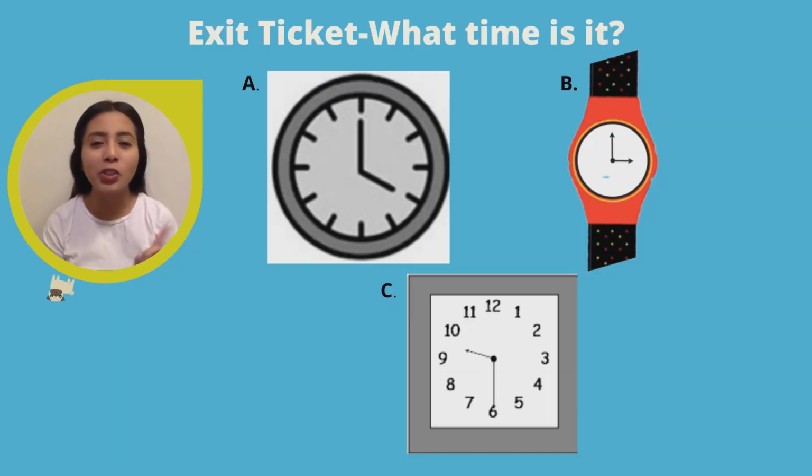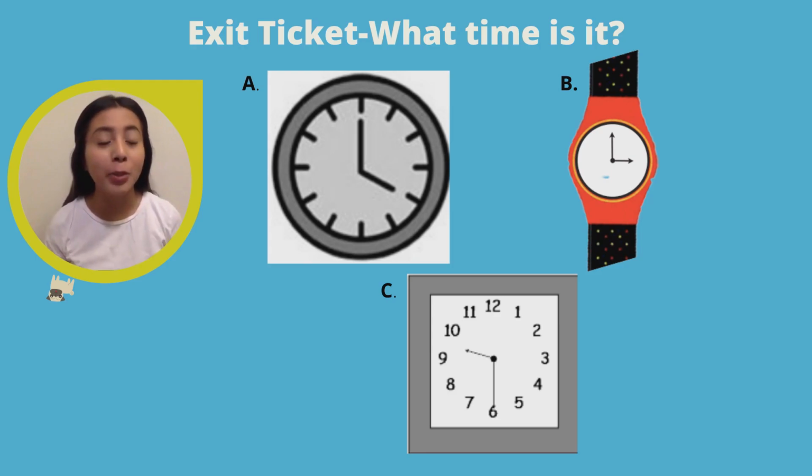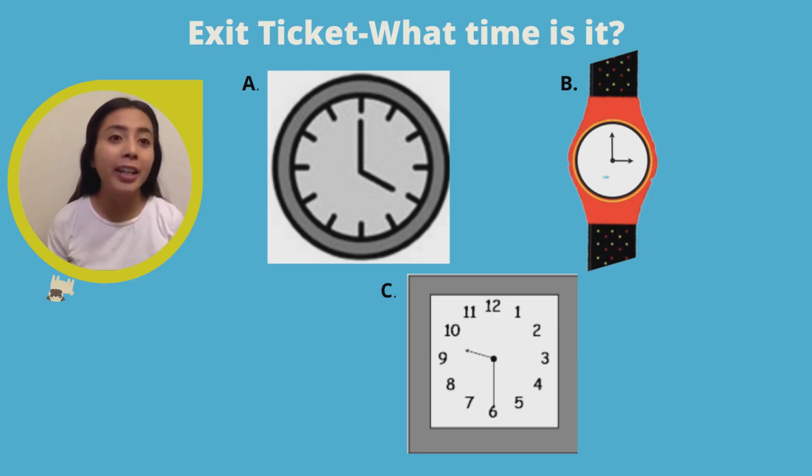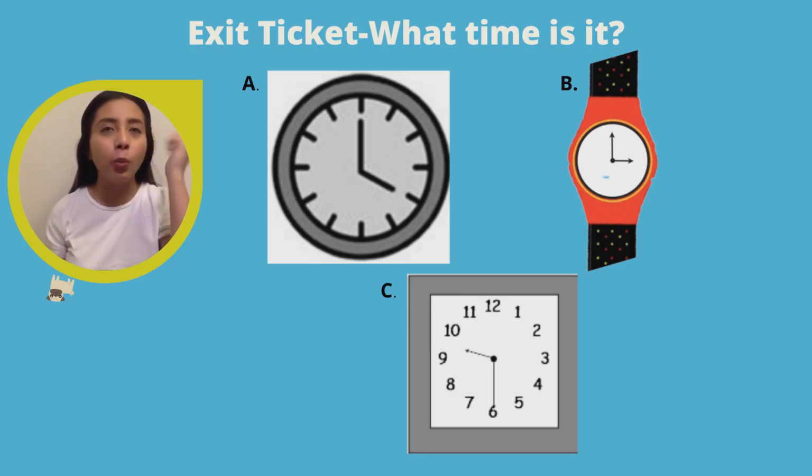Let's see if you can do letters A, B, and C all by yourself. So pause the video so that you can check your work and check, did you figure out the times no matter what the clocks look like? Be really careful with letter B. Even though it doesn't have any numbers, you can still imagine what numbers are around that clock.